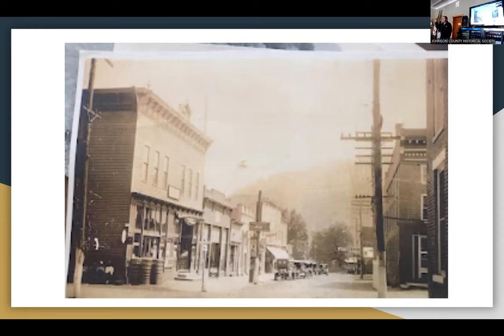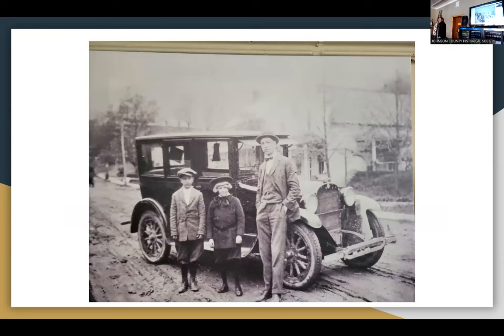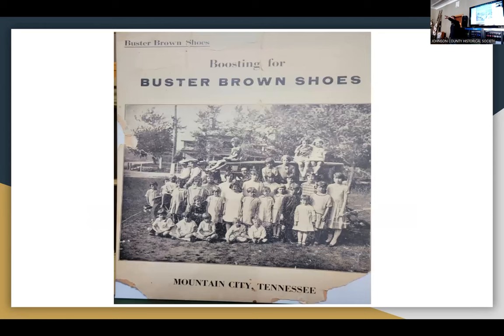Okay. Now I have a picture of Buster Brown. Buster Brown did come to Mountain City. Okay. Why? That's my great grandpa, Ninnaby Drive. Okay. The next slide. This was 1926. That picture's on the wall right there. These are just kids in Mountain City at the time. They collected together and took a picture with the driver, Buster Brown.